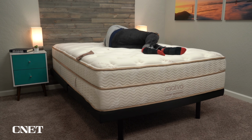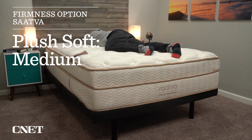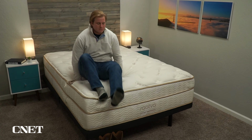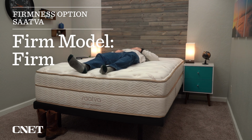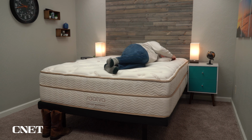And it comes in 3 different firmness options, so you should be able to find the right one for you and your sleep style. So it has a plush model, which is closer to a medium. That should work for side sleepers and pretty much any sleeping position, especially combo sleepers. That luxury firm is going to be a nice option for back, stomach, and combo sleepers. Then that firm model is truly firm. It's one of the firmest things I've ever laid down on, and that is going to be a great option for someone looking for as little give in their mattress as possible.